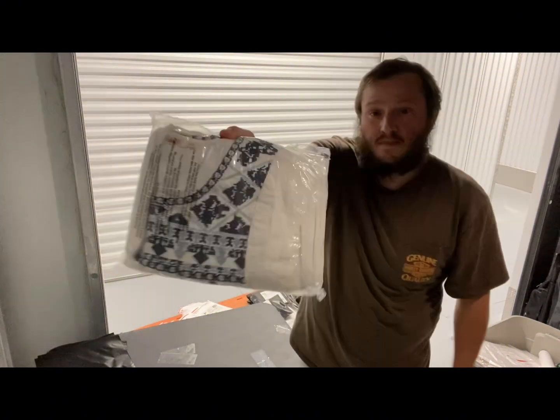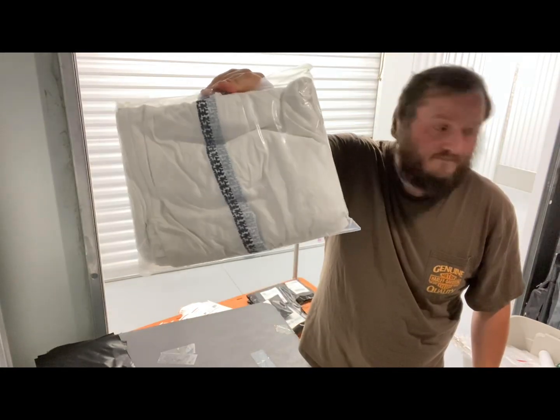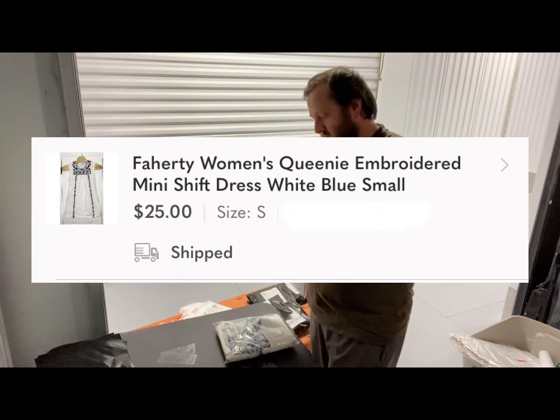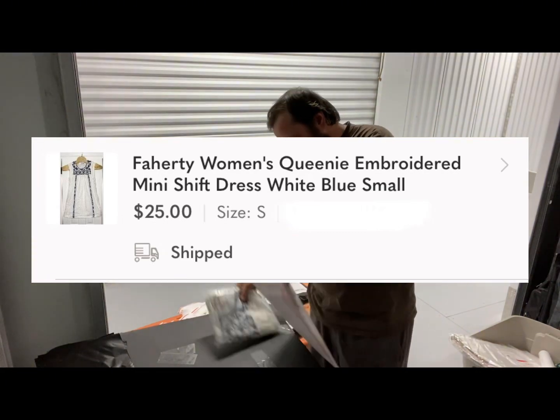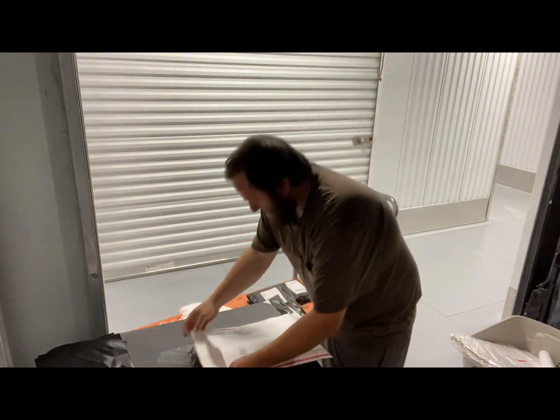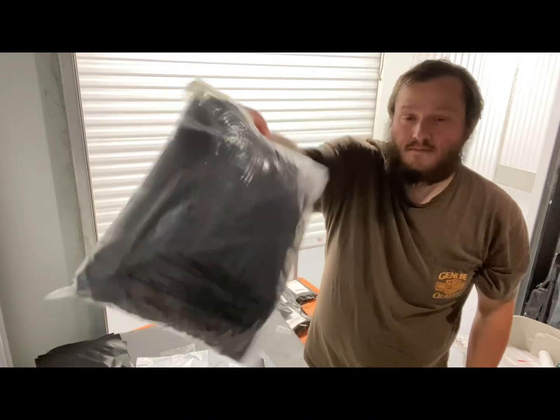This is a Faraday dress. This sold over on Poshmark in 1 day for $25. After cost of goods, fees, and shipping, our net profit was $13 and a penny. The sell-through rate on this was really, really bad, and the size was bad, so I was shocked that it sold in 1 day. Price it right, and it'll fly.